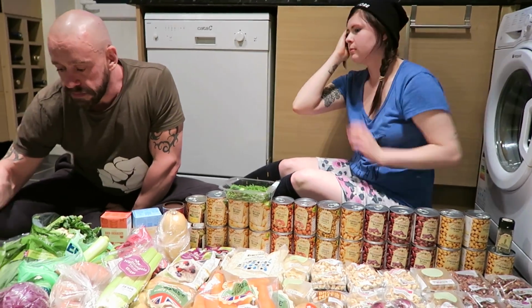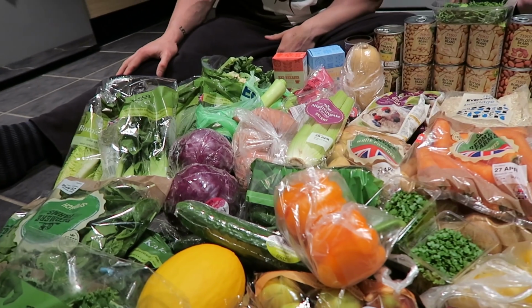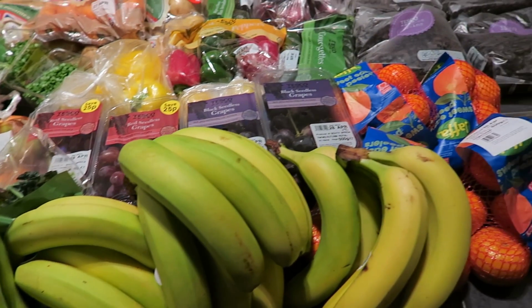What have we got here? Pak choi. We just try to eat as many different things as we can. Got some nice apples, which are low in antioxidants, so I tend to chop them up and put some cinnamon on them to really exponentially boost the antioxidants.